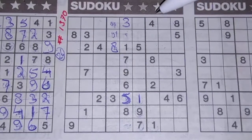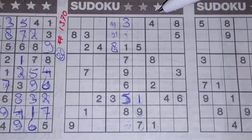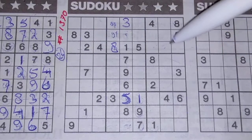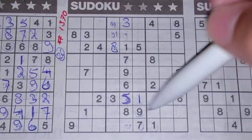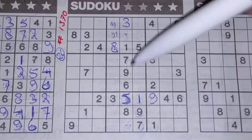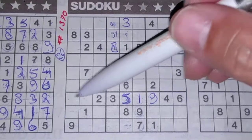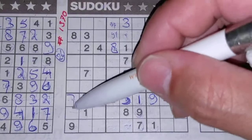Alright. Then a 9 in this row, a 9 in the row above. So in that row, the only place for the 9 should be there. Two boxes left in this row for the numbers 7 and 8. We see an 8, no 8 there. The 8 should be here, and a 7 goes there.